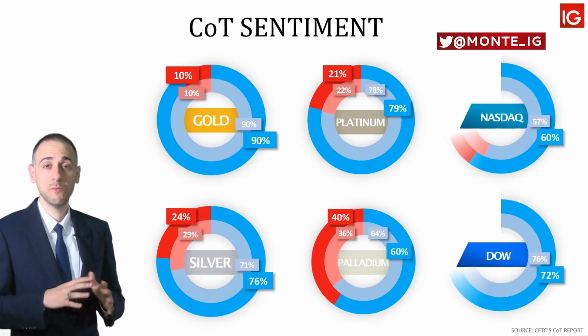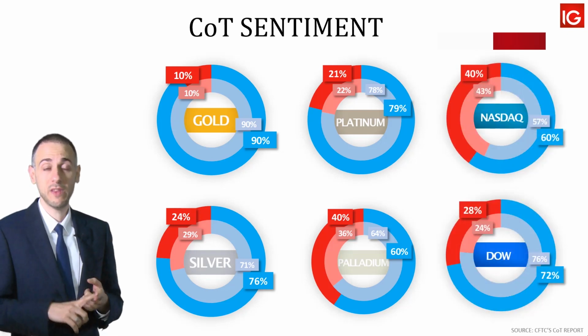Lastly, in indices, majority long in all three. They did reduce long positions at both Dow and NASDAQ.